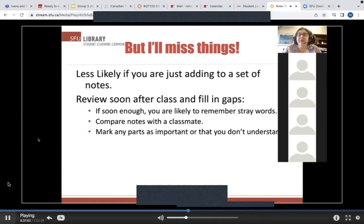And definitely going to professors' or TAs' office hours is an excellent idea. But I know a lot of first year students are intimidated. And if you have a partner to go with, it can be a lot easier to do that.